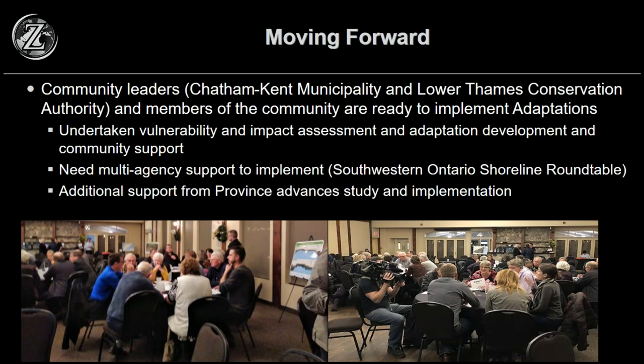My last slide is moving forward. I've been working on climate change adaptation since the 1990s, and with one of the very first adaptation studies in the Great Lakes. And I must admit, this study has been extraordinarily rewarding from the community leaders, Chatham-Kent and the Lower Thames Conservation Authority, being true leaders and innovators and willing to innovate and think about this, and that the community, the people who live within the community, were very open and willing to discuss and learn and move this forward, even under extraordinary situations such as the high water levels, erosion, and flooding.